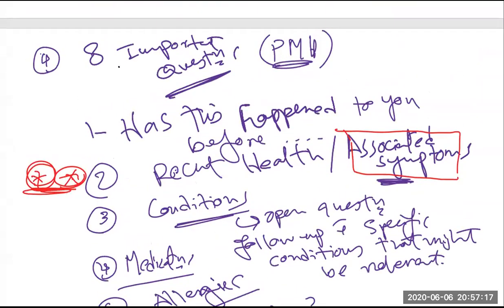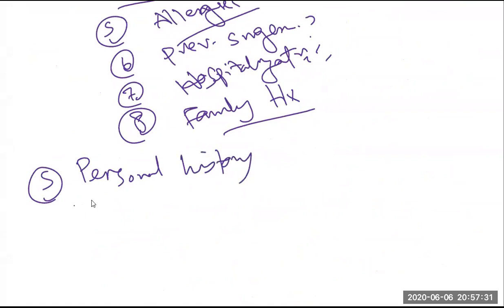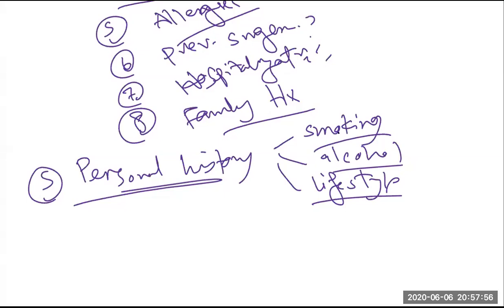After we finish the 8 important questions, we'll move on to number 5, which is the personal history. Okay. And in personal history, you ask about smoking, you ask about alcohol, and you ask about lifestyle in general. So smoking, do you smoke? Simple question. Or have you ever smoked? Because sometimes the patient will tell you, oh, no, I don't smoke. And then you ask him, have you ever smoked? And he will say, oh, yes, but I stopped last week. So you have to just phrase it in a proper way.